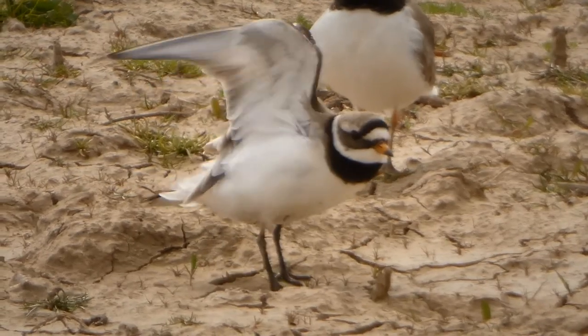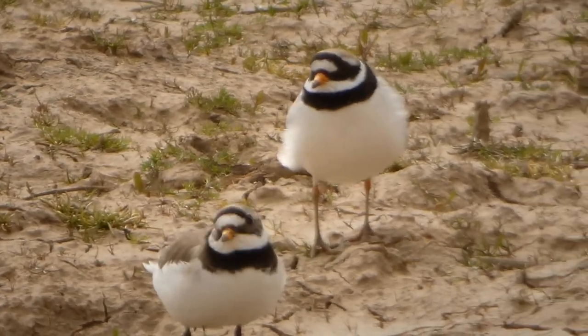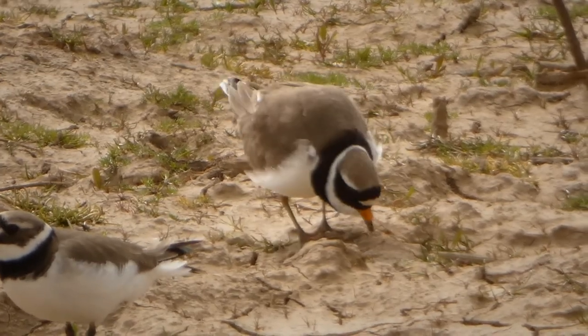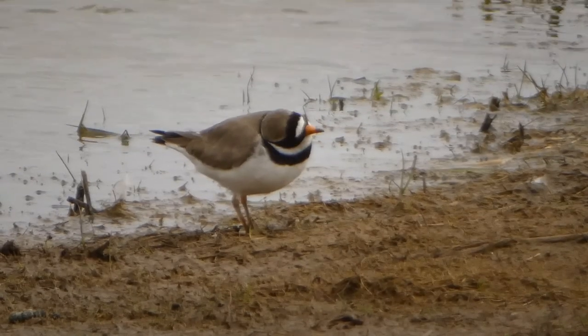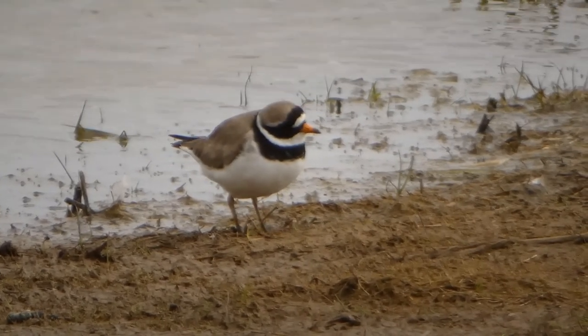I didn't realise, but according to the RSPB, little ringed plovers have a green status and ringed plovers have a red status. So obviously they're rarer and declining. So it's lovely to see them.